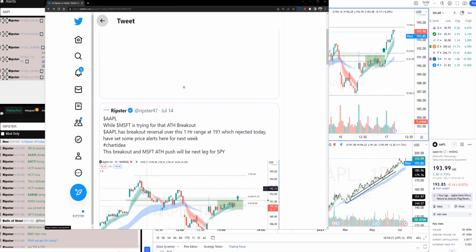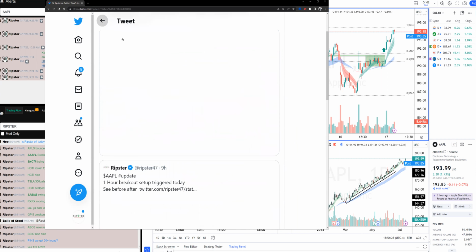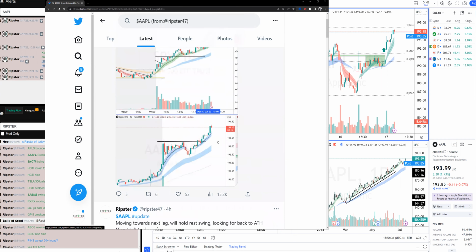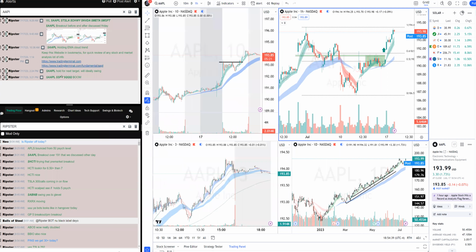So what happened today? We break out right at open, right over that key level. It held, kept going, flagging later. I was looking at my target of 194.46, and then we met our target right here. So that was my commentary on Apple.